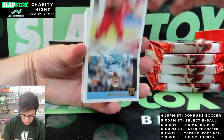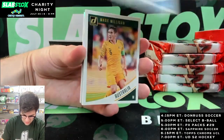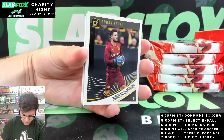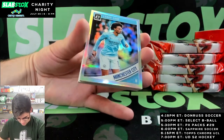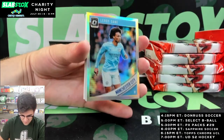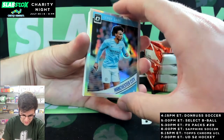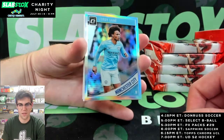Coutinho, Cotes, Robin, Silva, Lukaku, Sané, Milligan, Rabiot, Janik, Berkey, and Leroy Sané, holo. Pretty well centered. That's a pretty nice card. He's pretty talented. Hopefully he starts to play more and play better. I know he played some for Germany in the Euro, but I like him a lot. That's a really nicely centered holo because a lot of these are pretty off-centered.